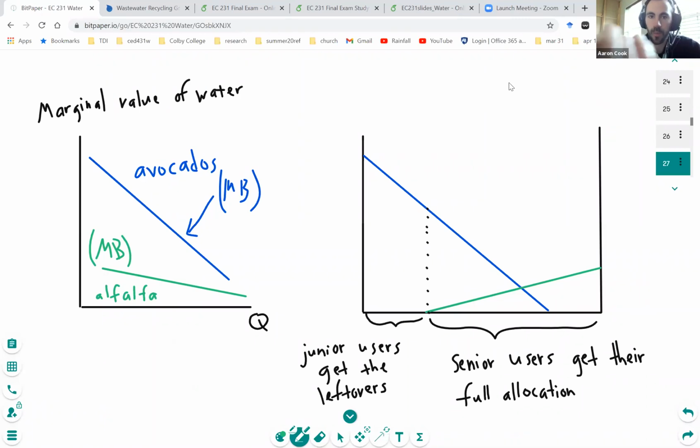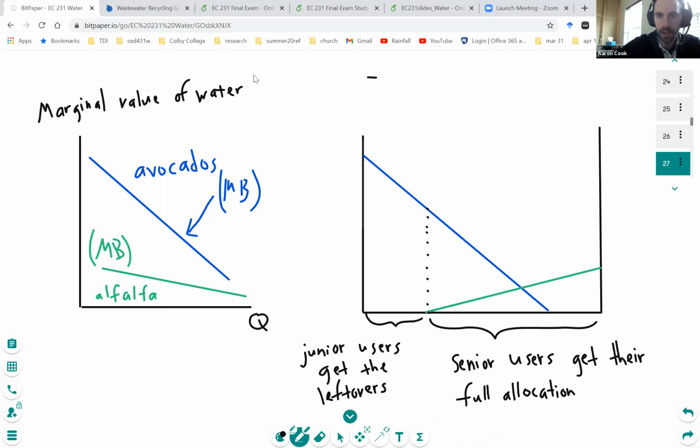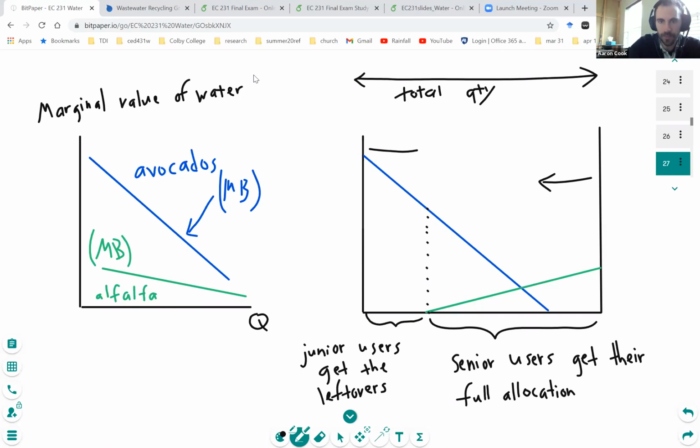alfalfa. So I'm going to use a similar kind of graphical trick, which we've seen a couple times before in this class, where the horizontal distance of this plot here is the total amount of water that's available, and we can consider how that might get allocated between these two uses. So this is the total quantity of water that's available in a given year. I took this alfalfa demand curve, I flipped it around, I took the mirror image, and so water in alfalfa is increasing as you move from right to left. Water in avocados is increasing as you move from left to right.